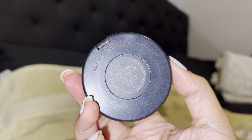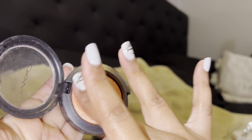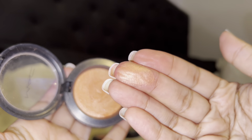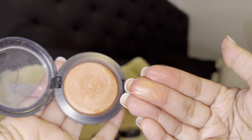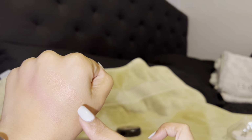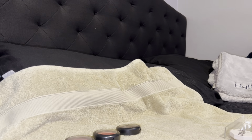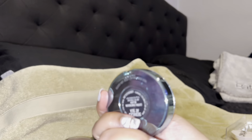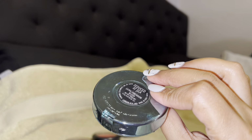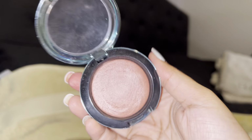This is in Just Peachy, and this is the most beautiful like NARS Orgasm, but not as red as that. This is like a pure peachy shimmery shade. Just gorgeous. So I'm keeping. Another one of my favorites used to be this Extra Dimension Seduced at Sea. So I'm gonna go ahead and keep her.